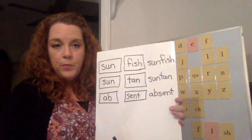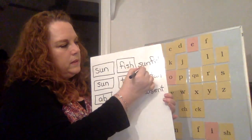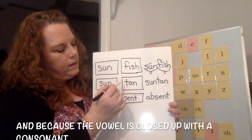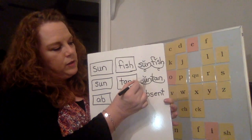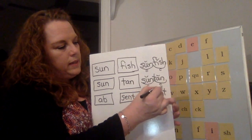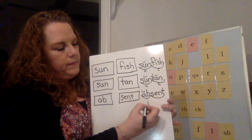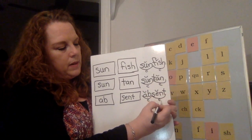Okay, if I was going to mark these words, I would mark them where the syllable divided. So I would scoop sun, fish, and it would be closed because that's a short vowel. That is also a short vowel, so that one would be closed. Okay, in suntan, I would scoop sun, tan, brev over the U because it is short, and a C to make it closed, a vowel over the A to make it short, and a C because it's closed. All right, absent, short A gets a brev, and a C for a closed syllable. Short E gets a brev, and a C because it is closed.